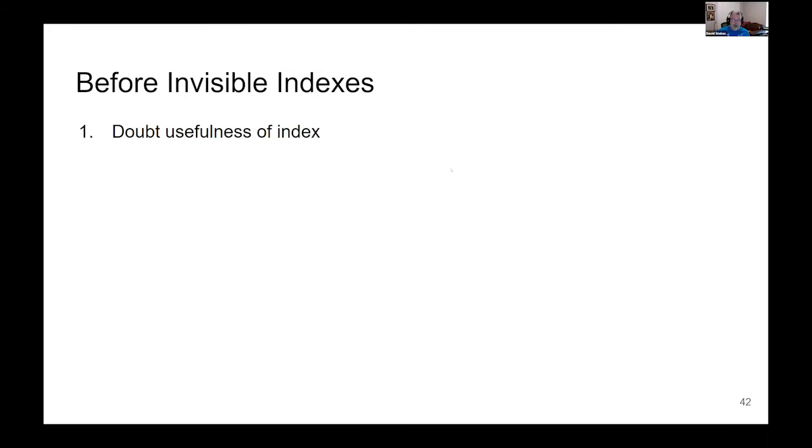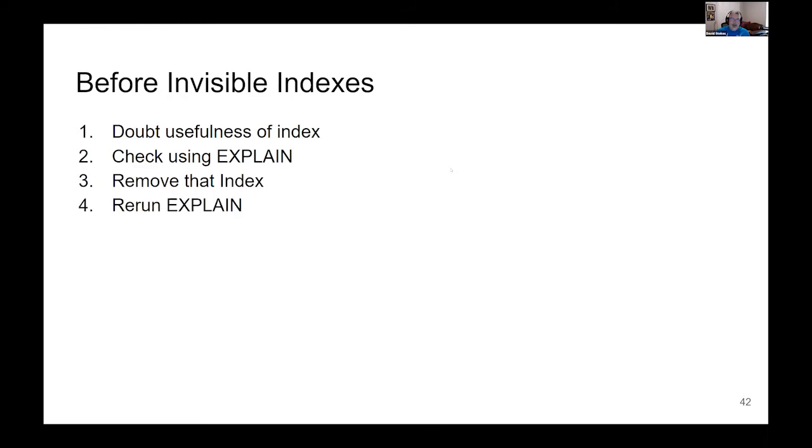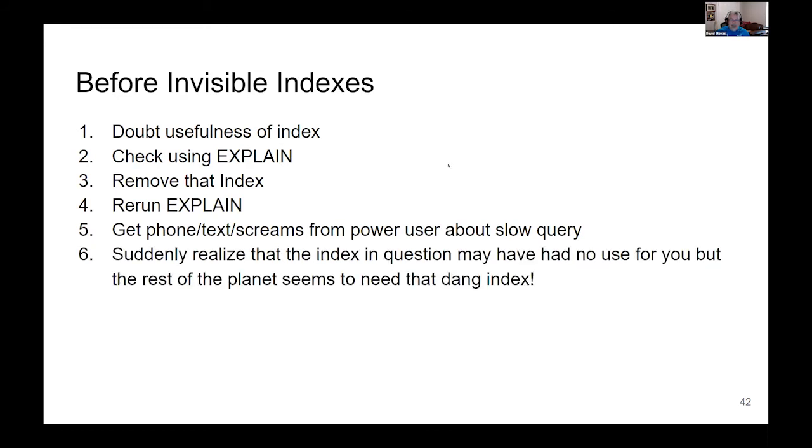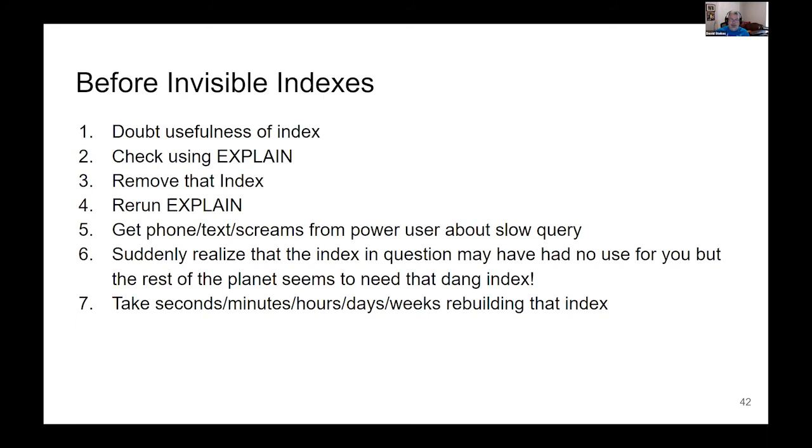Okay, before invisible indexes, you were running explain on a query, and one of the indexes that was a possibility, you're not sure if it was a good one. So you doubt the usefulness of that index. You check it running explain, you're still not sure if it's good or bad. You remove that index and you rerun explain. And as you're rerunning explain, you get a phone call, a text, or a scream from a power user about how suddenly their query has turned to glacial progress. Well, then you suddenly realize that that index may not be good for your query, but a lot of other people are waiting for that index and really need it. So you have to go out and rebuild that index, which can take quite a long time, unfortunately.